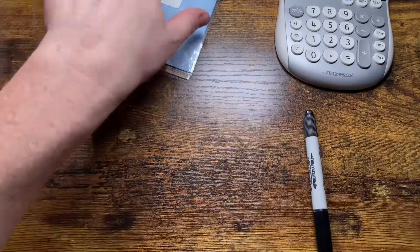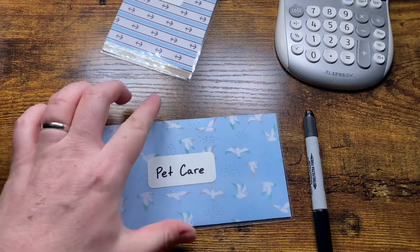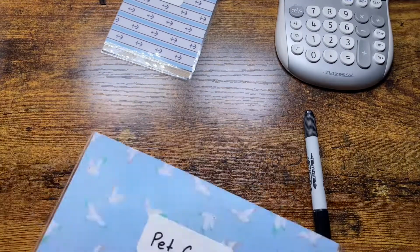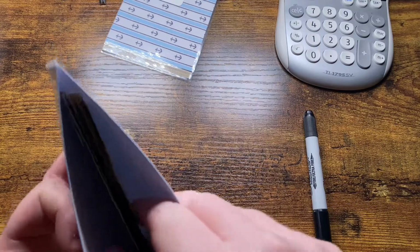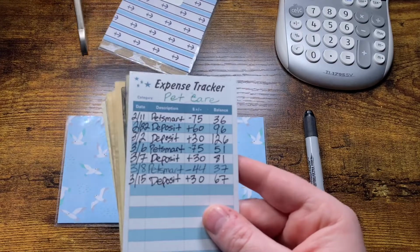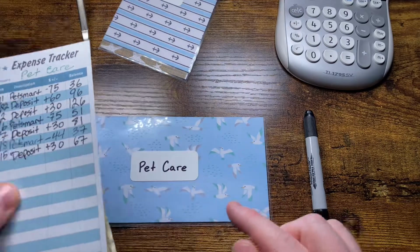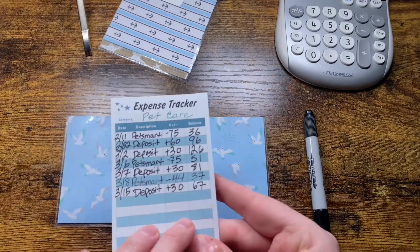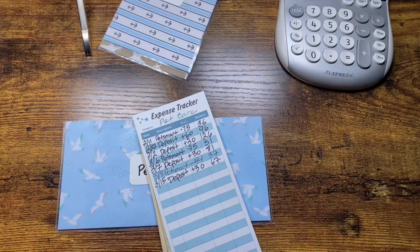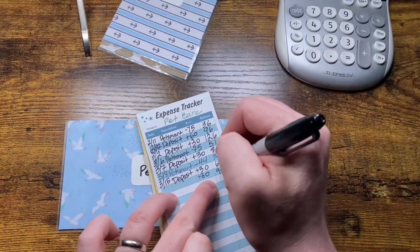So there we go. Next we have pet care. This is not really a savings, but it's money we put aside each week for weekly expenses for our pets, such as food, treats, and maybe toys, puppy pads, cat litter, the necessary things that you have to buy for cats and dogs. As of the 15th, we have $67 in here. This is currently getting 30 a week, so I'm going to add 30. That will give us $97.